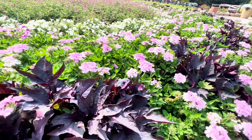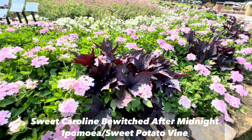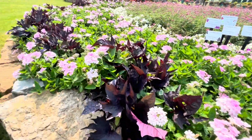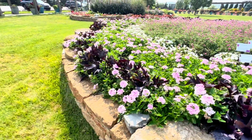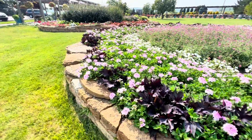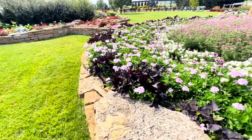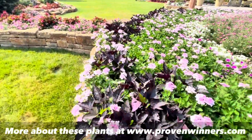Gotta love that. This is one of their sweet potato vines. This one's called Bewitched After Midnight. And you can just see, I love that dark leaf put in there. I think it looks really nice with the pink. And just this entire thing, seeing these planted out in the landscape really changes things up, because I'm used to seeing a lot of these in containers, and I always forget how good things like Verbena and sweet potato vine and petunias look in the landscape.